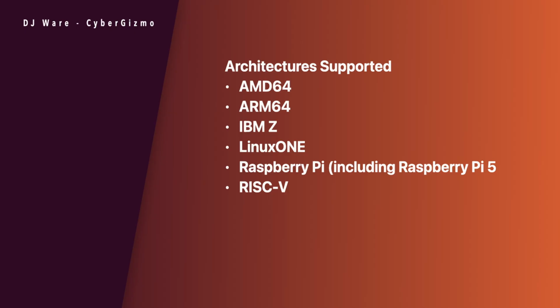But let's take a look a little bit at what some of the new things are. I think the first place we better start, however, is with the architectures that are supported. If you have a machine that's based on x86 64 or AMD 64, that's supported. It also supports ARM 64. It will run on IBM Z and LinuxONE. They also support Raspberry Pi, and in this release, they support Raspberry Pi 5.